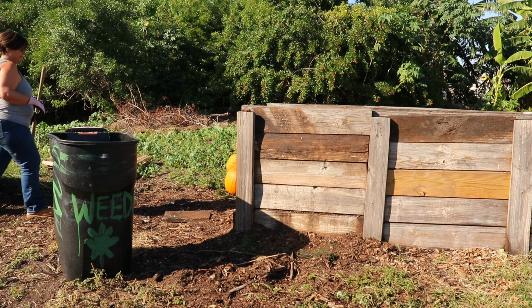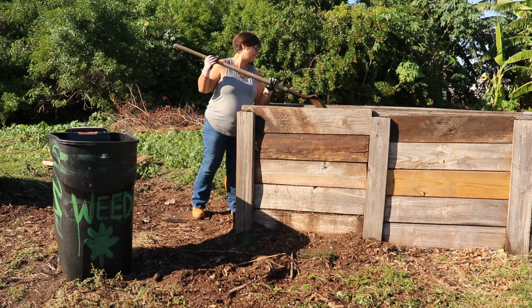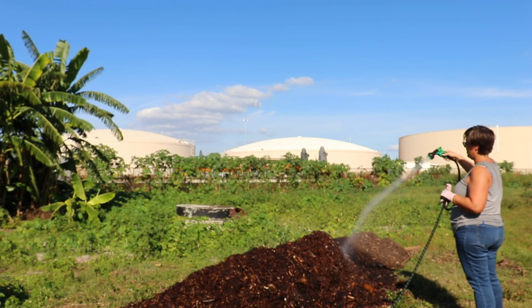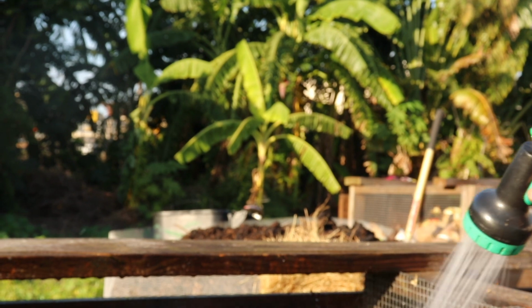Once we have turned it between 3 and 5 times, then we'll take and put it in a windrow so it can finish the curing process. A windrow is a long row, kind of in a holding area for the compost to finish. Once it's finished composting and curing, then it can be used in our gardens, or in your gardens.